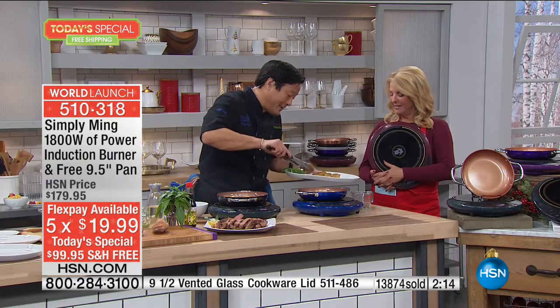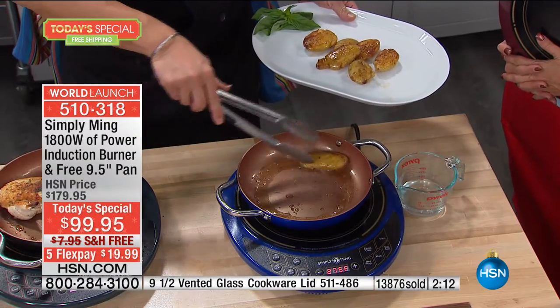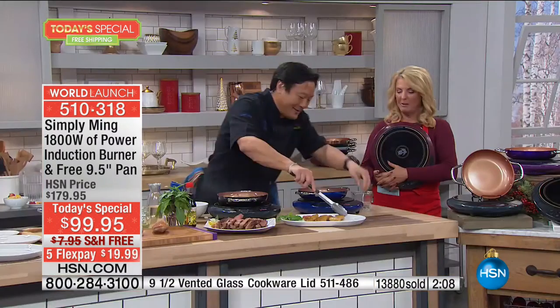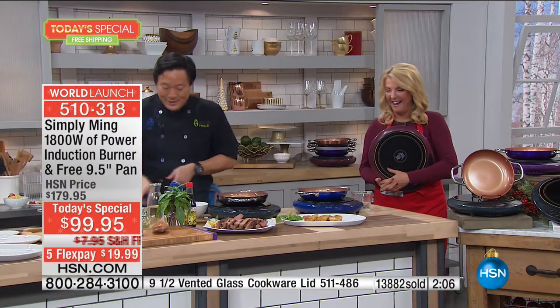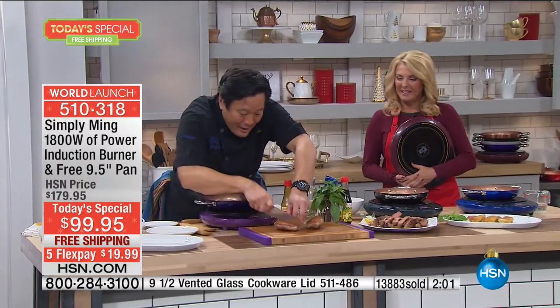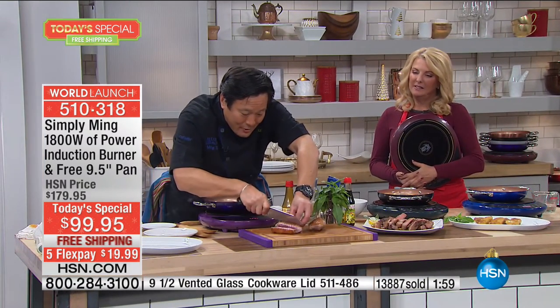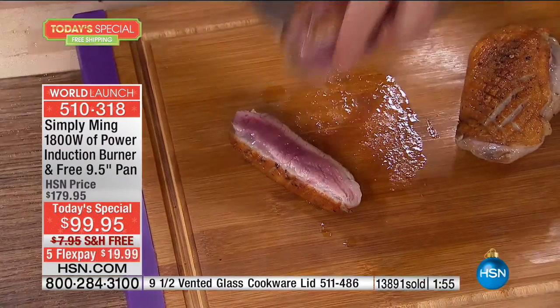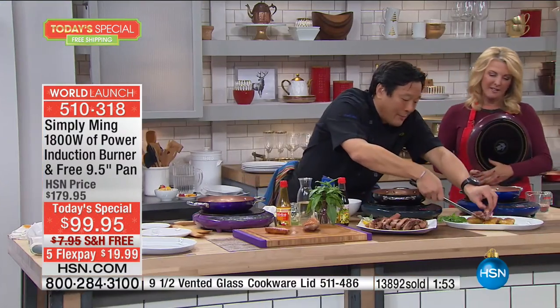But look at these potatoes. Can we just talk about how good these duck fried potatoes look? Oh, please. I think those should be illegal. Yeah, they are in certain states. But check out this duck. I like my duck rare, because I want to see this beautiful redness in the duck. And I cut them like steak. I mean, look how beautiful this duck is. That's gorgeous, right on top.